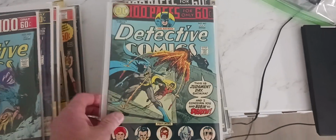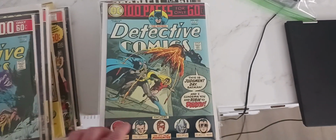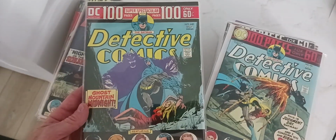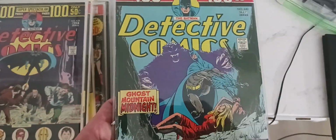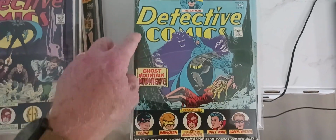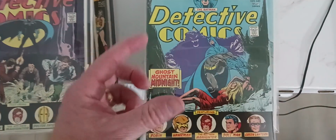And if you notice, this is actually in a Golden Age bag and board. And I want to eventually move all my 100 pagers to Golden Age bags and boards, because in the standard size, whether it's Mylar or the poly bags, it's a real snug fit. And I'm just kind of paranoid that it's going to stress the spines a little more, or even, you know how the staples lay right about there and there, they'll come through.